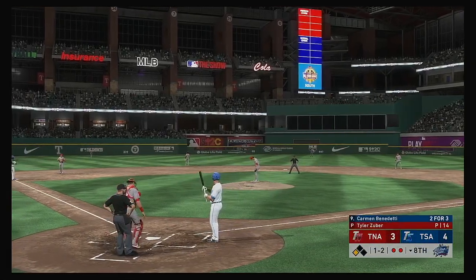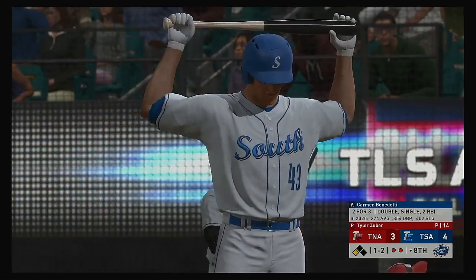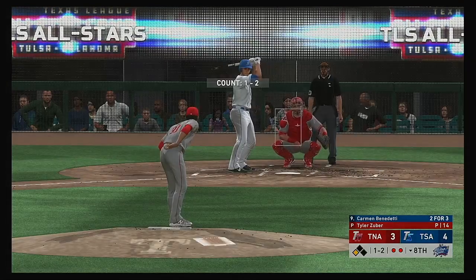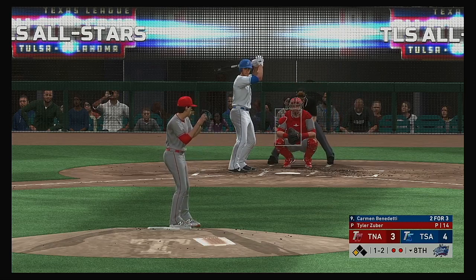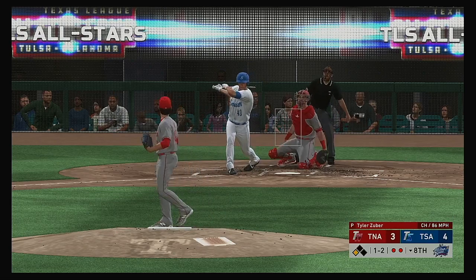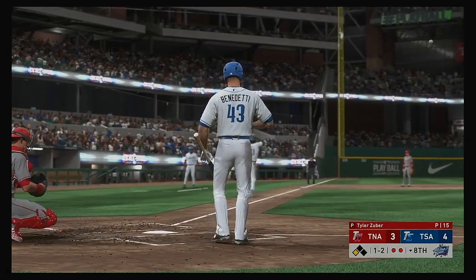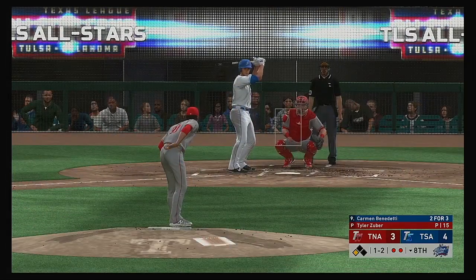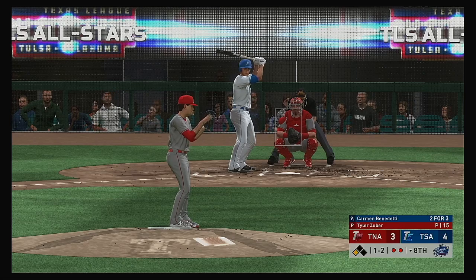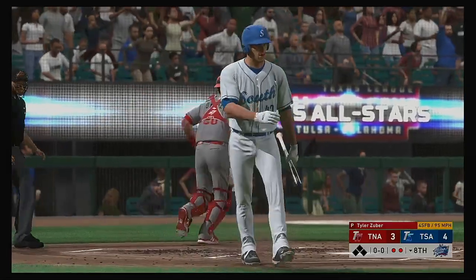At the plate, Carmen Benedetti. He's 2-for-3 and looking for more here. Neither guy willing to give in, and the at bat will continue. Frozen on strike three for the final out of the inning.